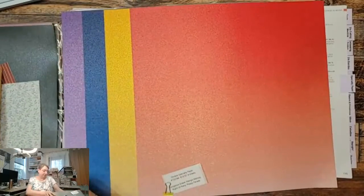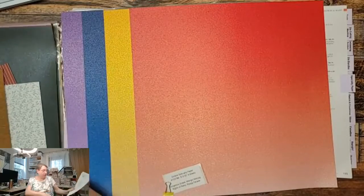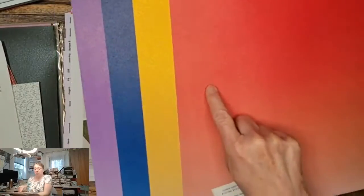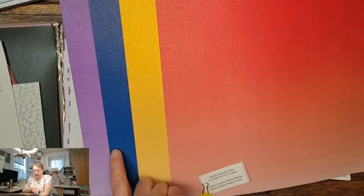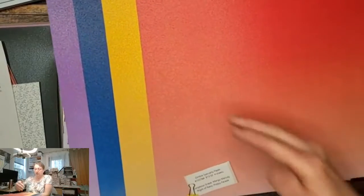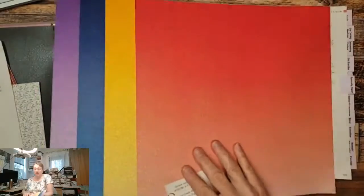And this is the ombre specialty paper. Now this one, you get 4 6x6 pieces. So you get a 6x6 piece of Gorgeous Grape, Night of Navy, Mango Melody, and Poppy Parade. So you get that free from me. You don't pay for this when you do the paper shares.